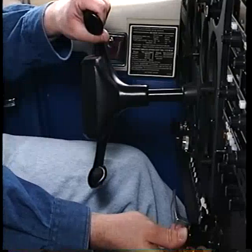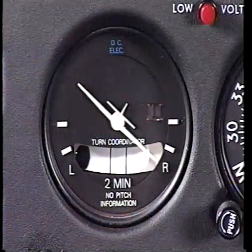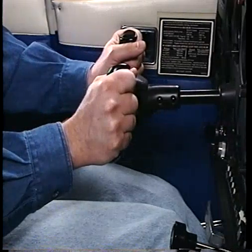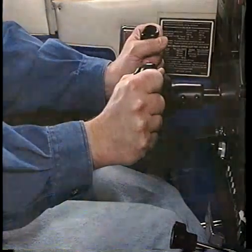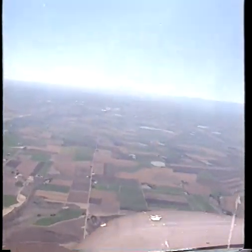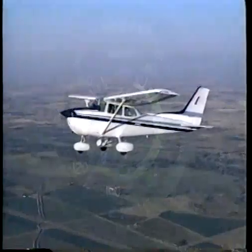To initiate the recovery, retard the throttle and neutralize the ailerons. Then reference your turn coordinator to determine the direction of rotation and apply full rudder opposite the direction of the turn. Now you should briskly move the yoke forward to approximately the neutral position. Depending on the airplane, you may need to move the yoke to a full forward position. As the rotation stops, neutralize the rudder and gradually apply back pressure to return to level flight. During the recovery, you should pay close attention to your aircraft's airspeed and load limits.